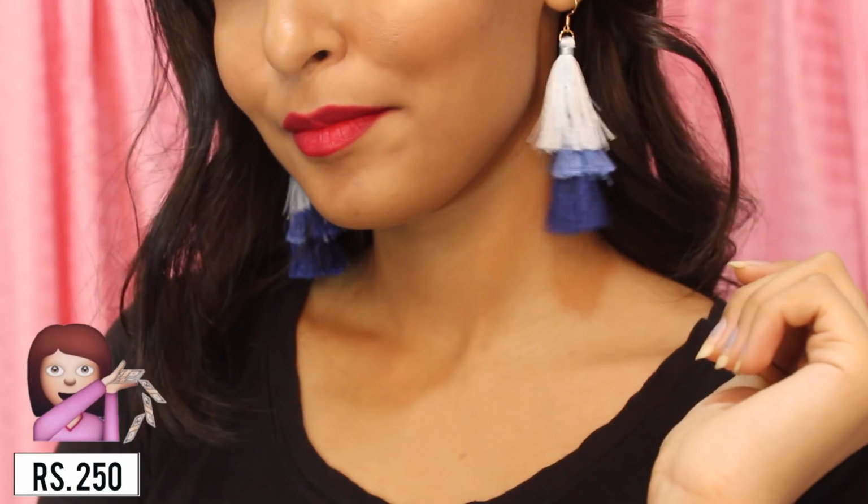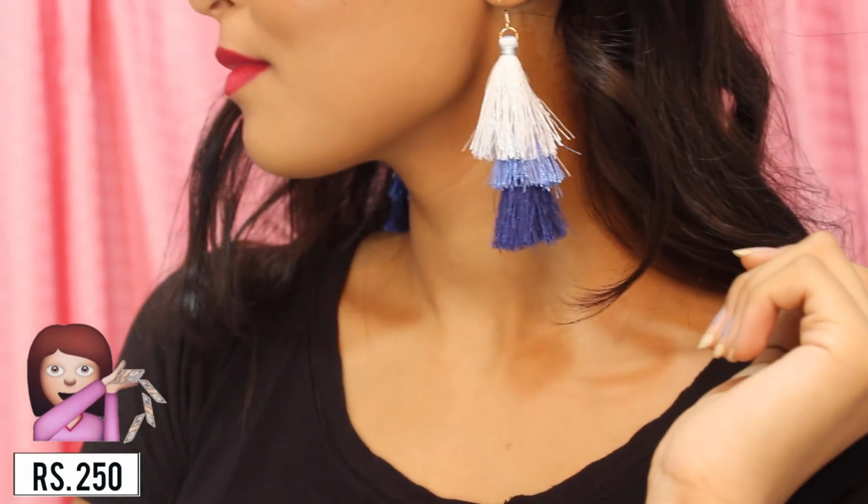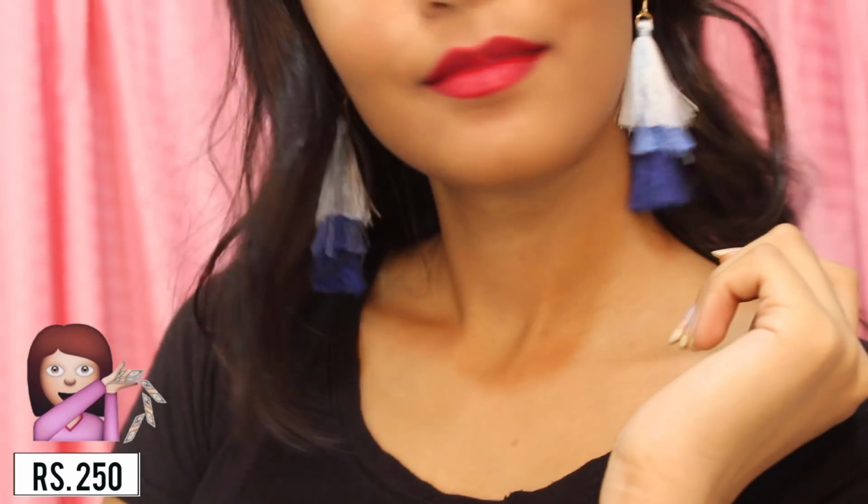Going with the whole tassel theme, I also picked up these blue tassel earrings. I think these are tassels, right? So it has a kind of ombre from a light blue to a navy blue, and they're so high street fashion. I love them, and yeah, I can't wait to style them.